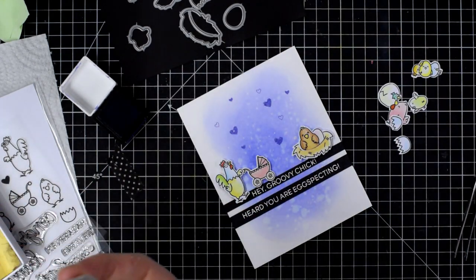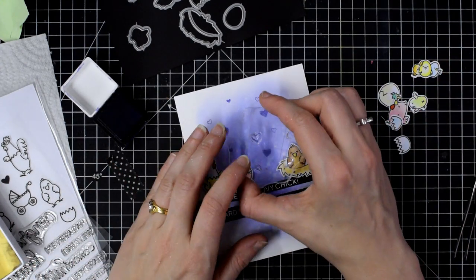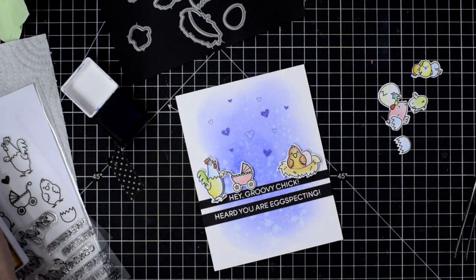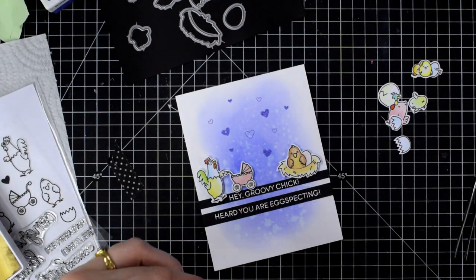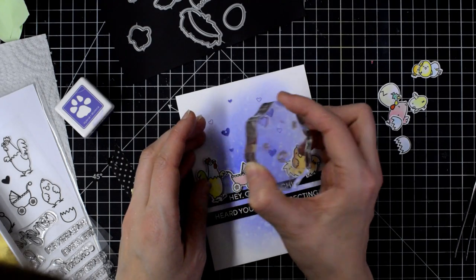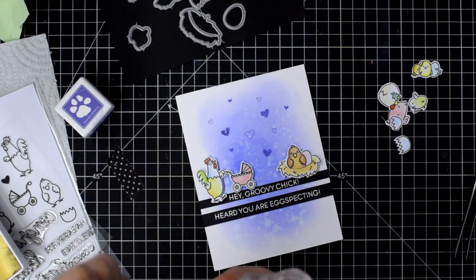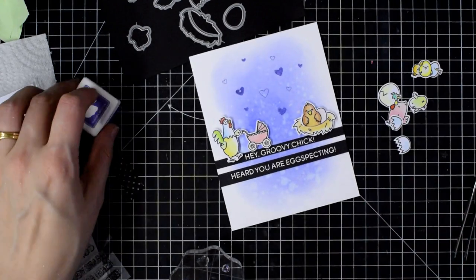I wish I could find my squares. They're not as tedious to pull off whenever, or compared to these guys, but anyway. Must be somewhere in a mess of this craft room. And I think I'm going to add a little love heart up here from that set. Maybe even a couple of little love hearts.